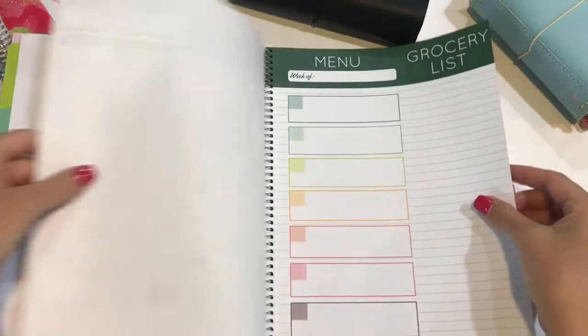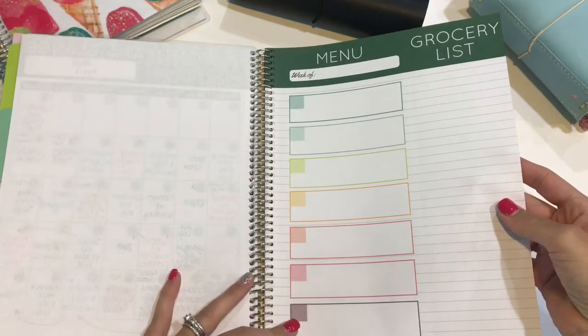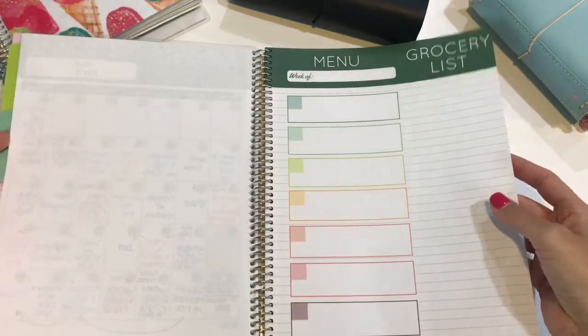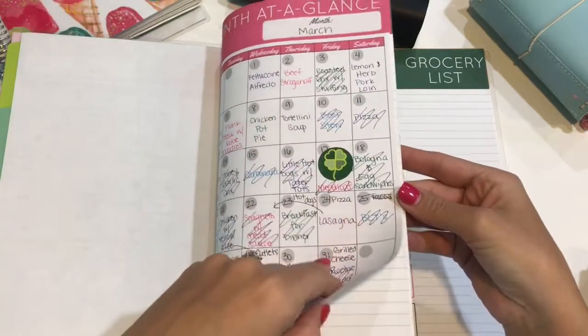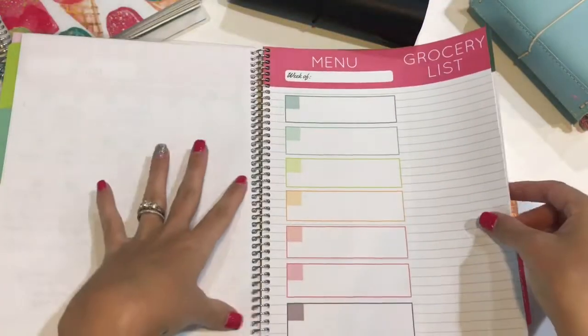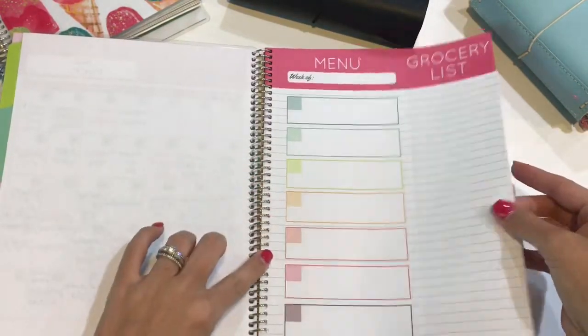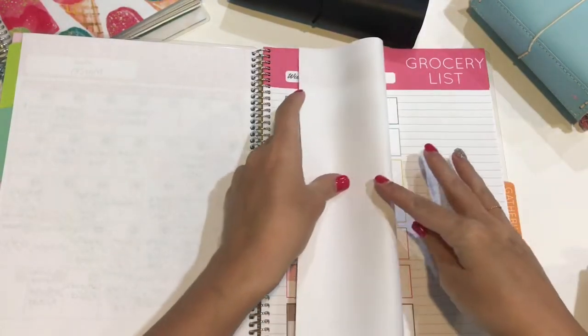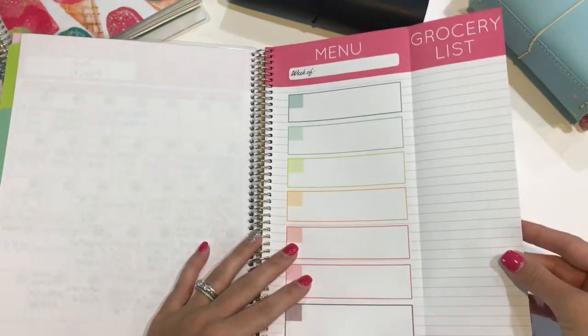And this planner also comes with pages in between that you can write the meals you're going to make and then your grocery list. And I've used some of them. I haven't used all of them because I have so many notepads. I really try to use those first as like my scrap pieces of paper to make a grocery list. But I have used some of them and I like them because they're perforated here and they're perforated here. So once I write everything, I can just peel this little guy off and bring that to the grocery store with me.